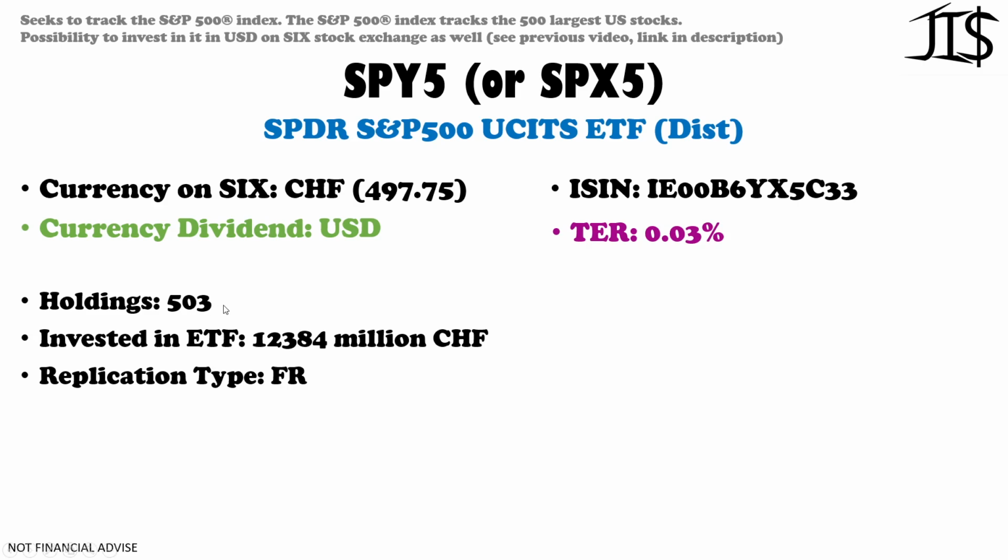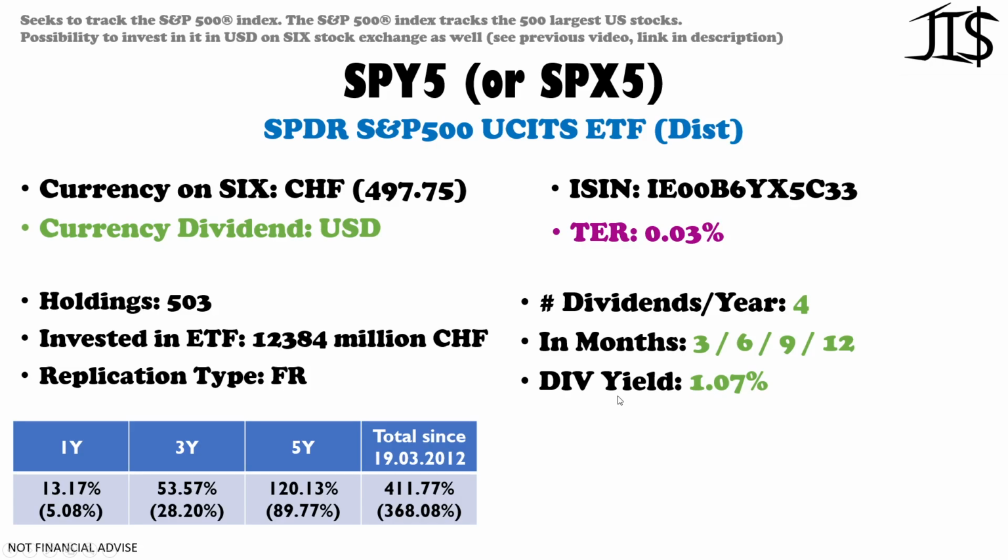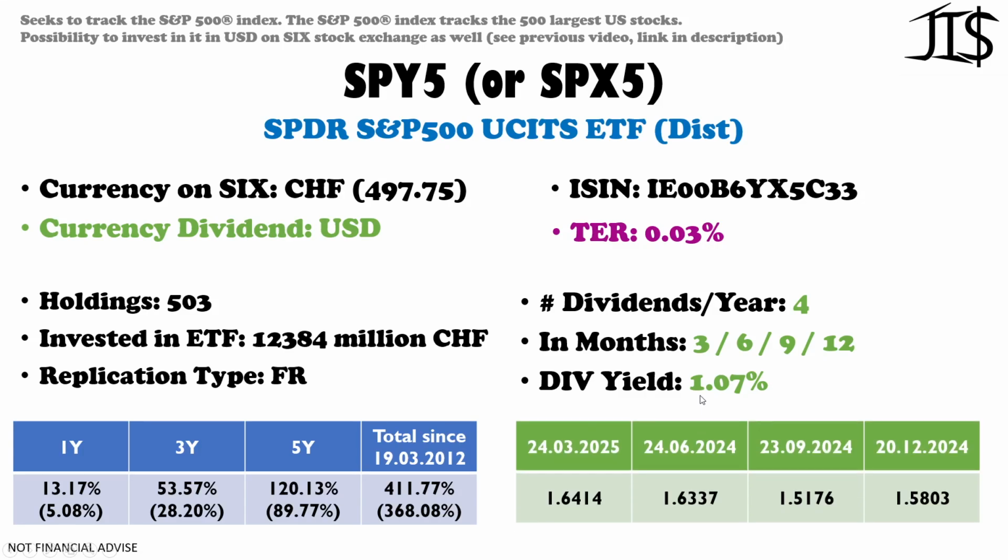So 503 companies in this ETF as well, 12.384 million invested towards it. And here you can see 1 year performance 13.17%, so a little bit higher. Over the past 5 years, it is performing a little bit less, but the past year it is performing a little bit better. And it pays out quarterly dividends as well in the same months, and the dividend yield is 1.07%. So almost the same, 1.04 compared to 1.07. That's not a huge difference. And they pay out more or less 1 week, 2 weeks later their dividends than the one from Vanguard. And once again, nicely distributed over the quarters.